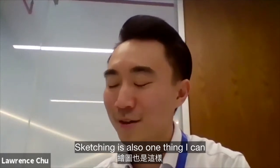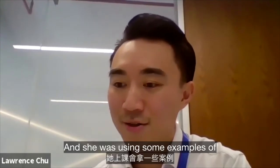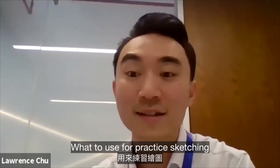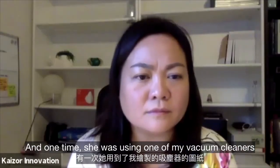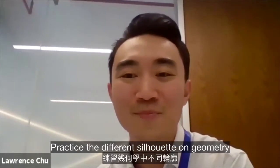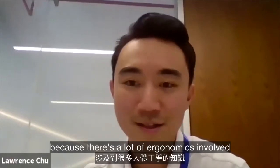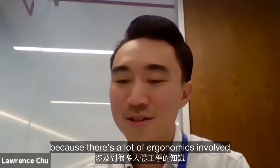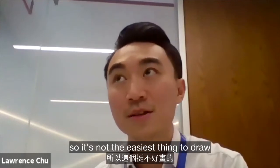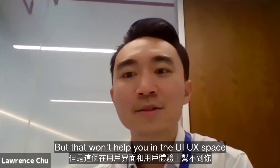Sketching is also one thing. I know someone that is teaching at Chengdu University, and she was using some examples for practice sketching. At the time, she was using one of my vacuum cleaners, because a vacuum cleaner is relatively hard to sketch. You practice the oval, or the different silhouettes in geometry, because there's a lot of ergonomics involved. There's a lot of assembly and architecture involved. So it's not the easiest thing to draw, but that won't help you in the UI UX space.